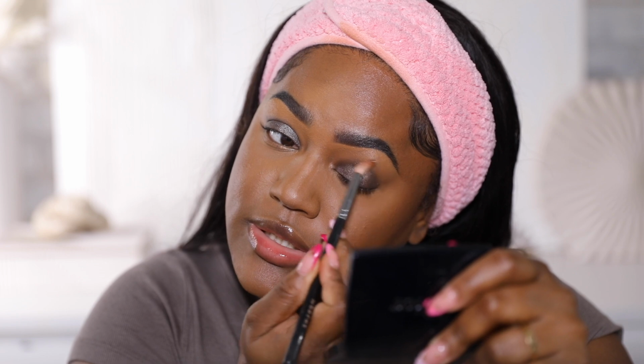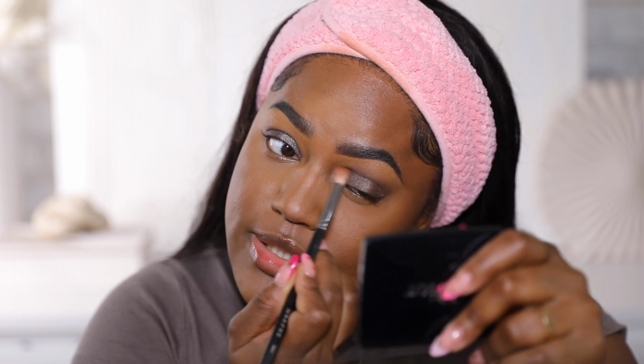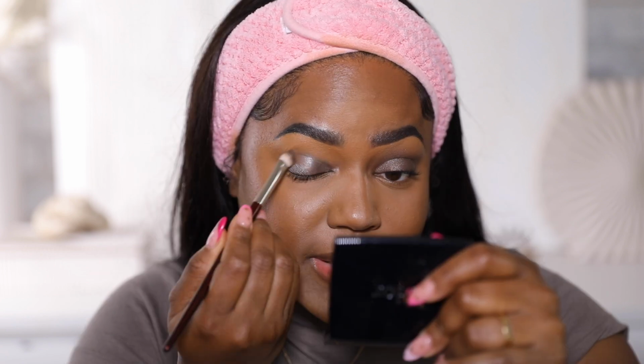I think that helped, right? I'm gonna take another brush and just fan out the edges. This eyeshadow from Dior. It's given runway. It's given runway. I'm sorry, but what? This is really pretty. Okay, let's blend this side.